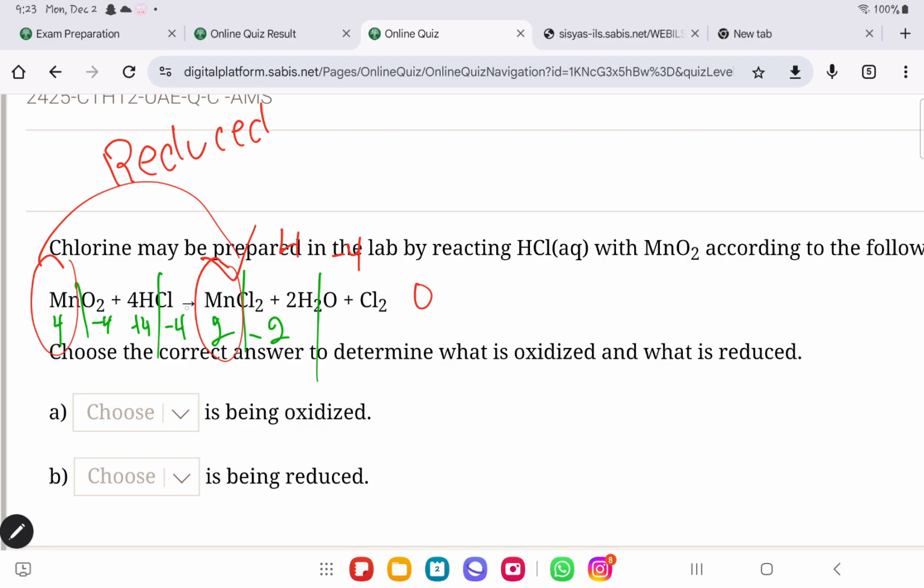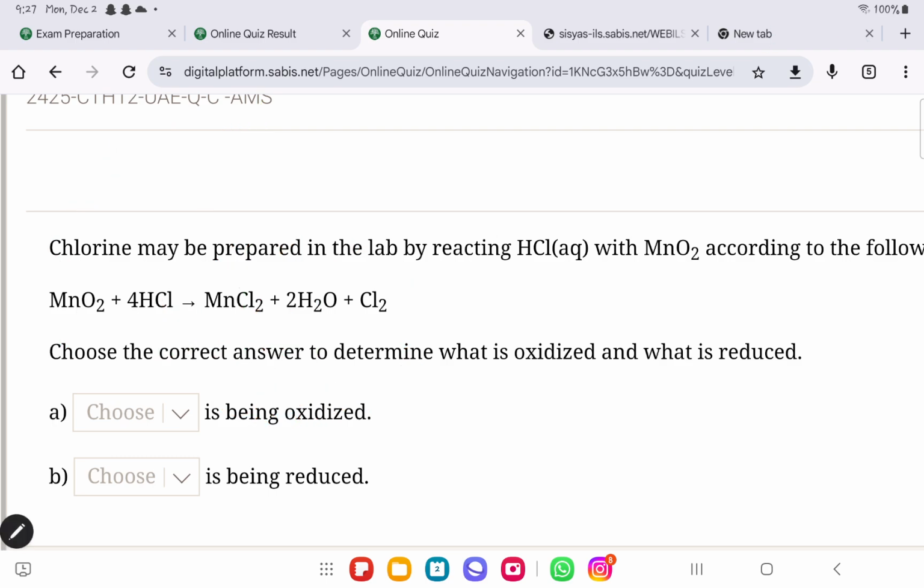And then we started Cl with -4 and we ended with -2. So the number is increasing. That means it's losing electrons. Losing electrons means it's being oxidized. Alright, so that means the one that contains chlorine, Cl, is being oxidized. So HCl is being oxidized.